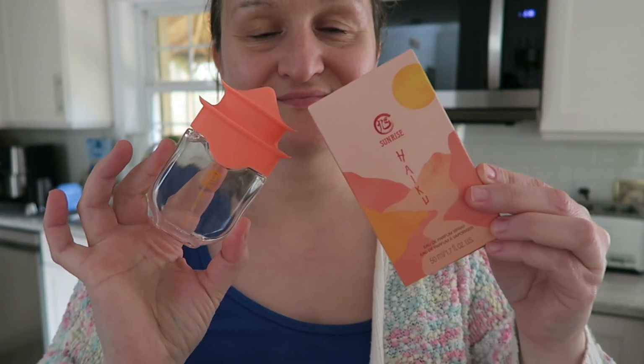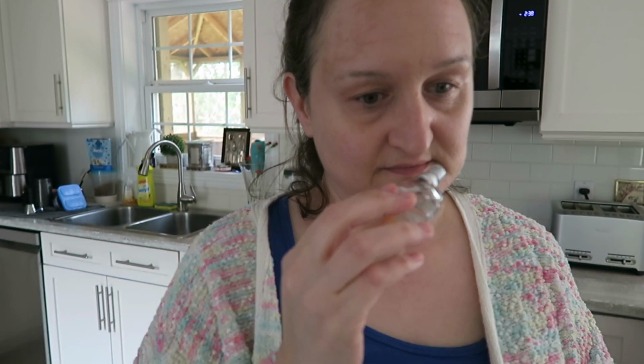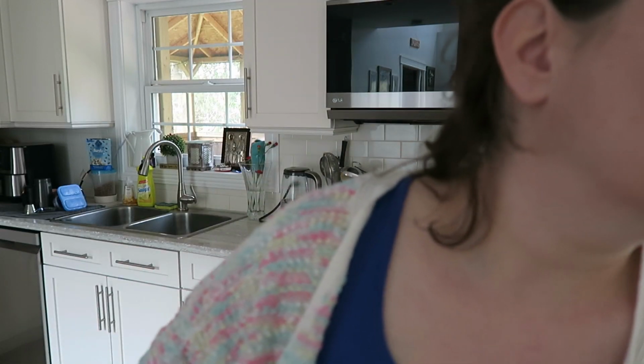Wanted to show you. Kindly, I received this Sunrise Haiku fragrance from Avon. And it smells lovely. It has notes of watermelon. It's like fresh and sweet. Let me tell you the notes. It has wild fig, watermelon, Madagascar black pepper. The mid notes are fresh coconut water, sweet rhubarb, and marine accord. Dry notes are warm cedarwood, cashmere woods, amber. So those are the notes.